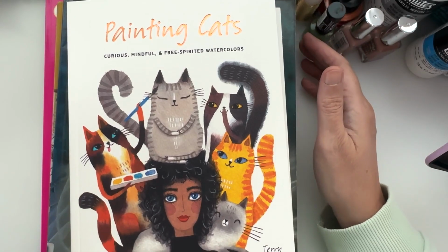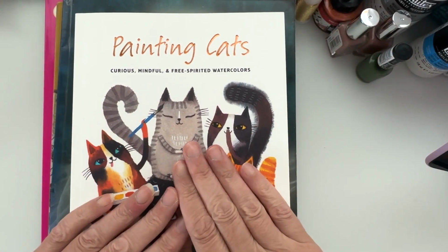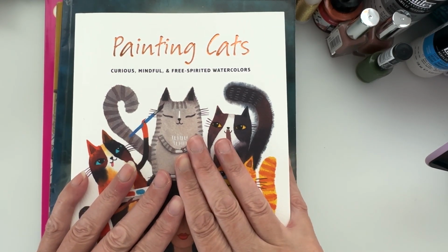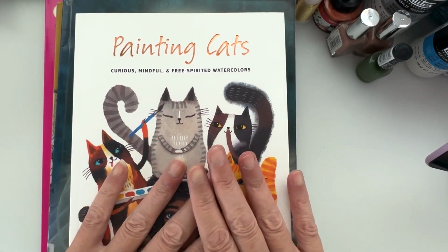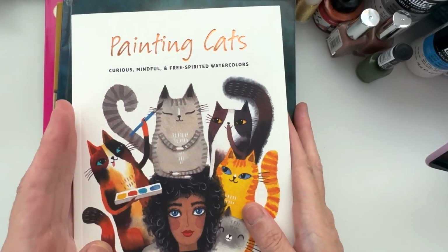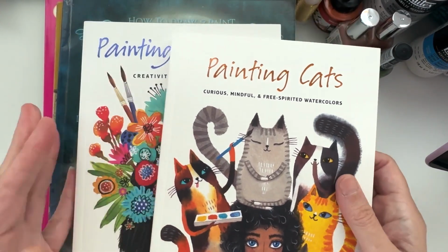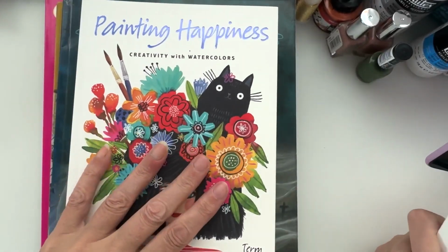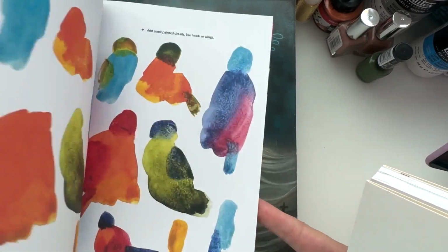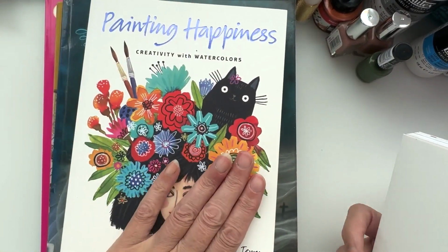So I thought I would catch you up on some of the books I have got. They're all new to me, though some of them are not new books, if that makes sense. This one definitely is. This one is Painting Cats by Terry Runyon. Many of you may have seen her Painting Happiness, Creativity with Watercolours that she brought out earlier, which I think I've shown on this channel before. Love this book so much.